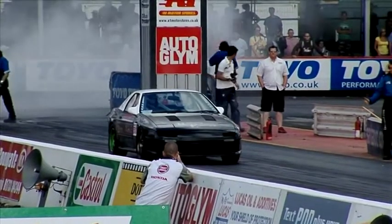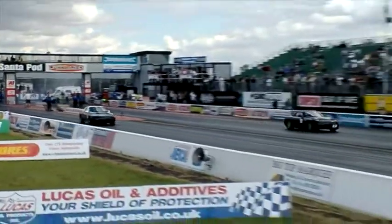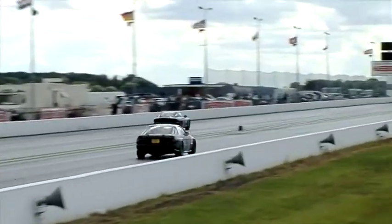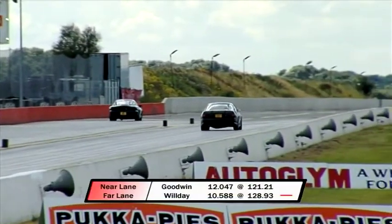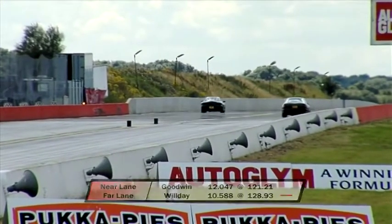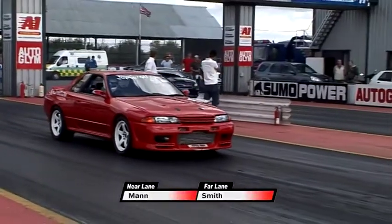And in a rematch of that last qualifying session, he's up against James Wilday. And it's James Wilday who is powering on down the track. It does look like Johnny's making a comeback, but he's left it way too late. Running through with his personal best, but it does not matter. That RX powers through the top end.